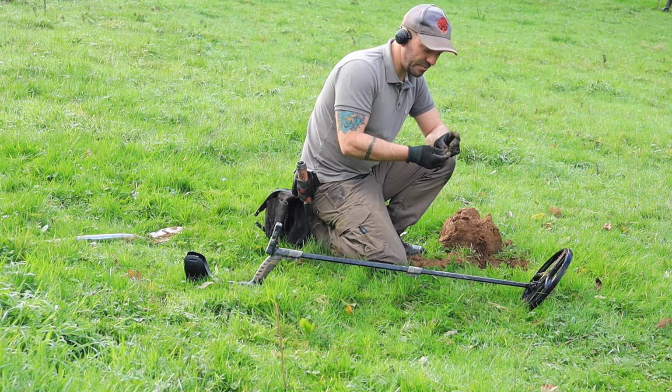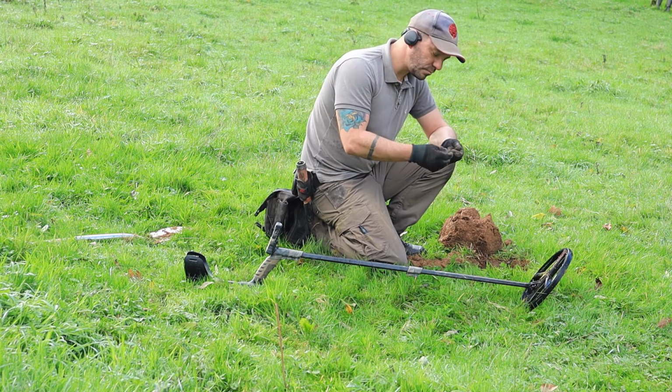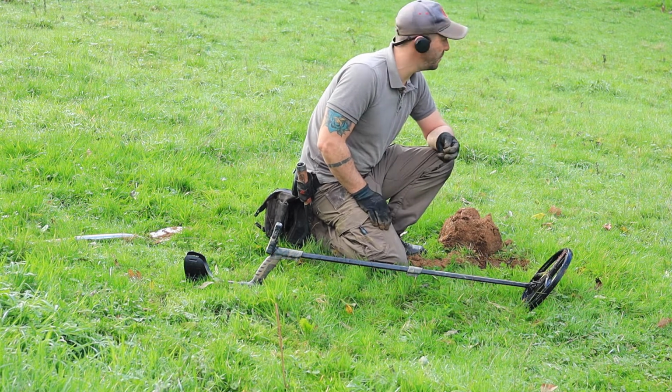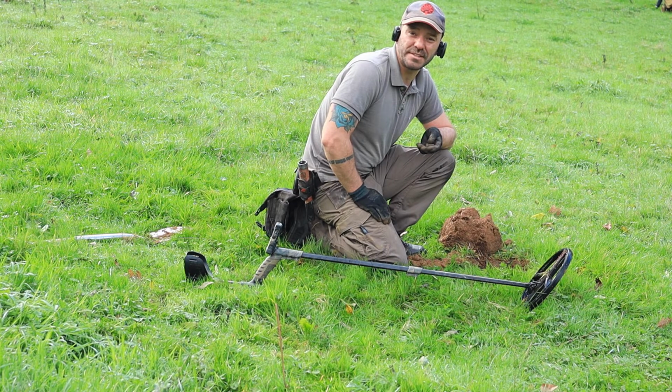So yeah, I don't find many pipe tampers, probably sort of Victorian I would imagine, this one, but still quite a cool little find. I'm happy with that. I'm still on a good path, not been here for very long, so let's keep going. Hopefully we get some more interesting bits.